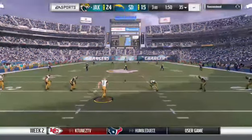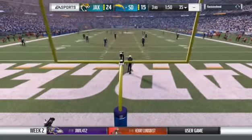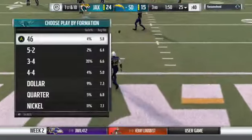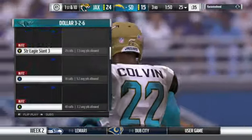Set now to kick the play, and off it goes. And this will be a touchback as that sails over the end line. And now San Diego getting set to go.